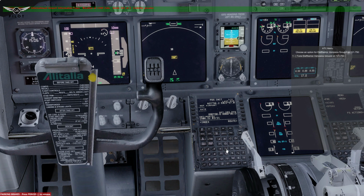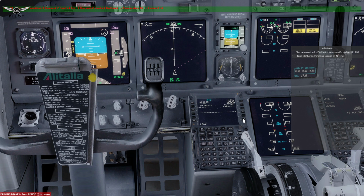International Airport information Papa. Weather at 1500 Zulu. Wind 262 at 2. Visibility greater than 20 miles. 2,700 view. 6,200 scattered. Temperature 15. Dew point 13. Altimeter 1019. ILS runway 21 left in use. Landing departing runway 21 left. VFR aircraft say direction of flight. All aircraft read back hold short instructions. Advise controller on initial contact you have Papa.